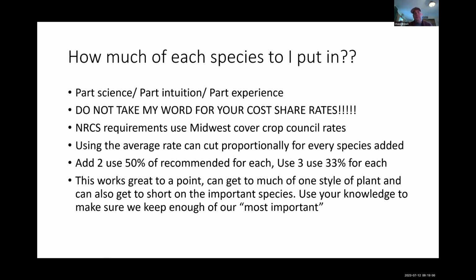And then for every species you add in, you can proportionately cut those seeding rates. So if you add 2 species, it's 50% of each. You use 3, it's 33%, 4, a quarter, and so on and so forth. I feel this is a great starting place. It works very well. A word of caution on this.